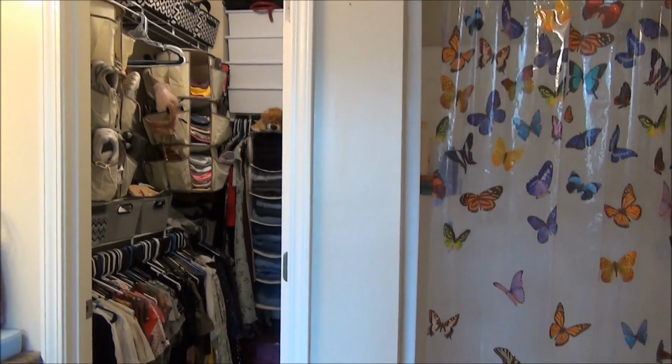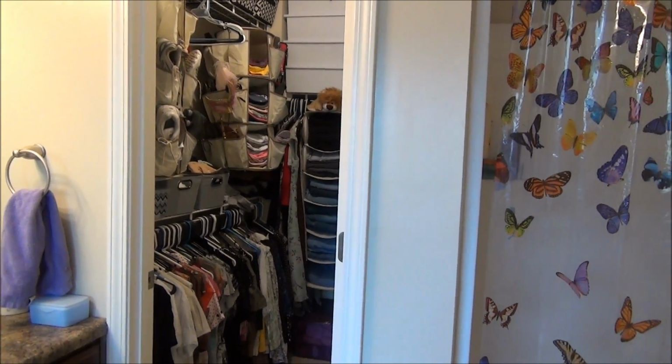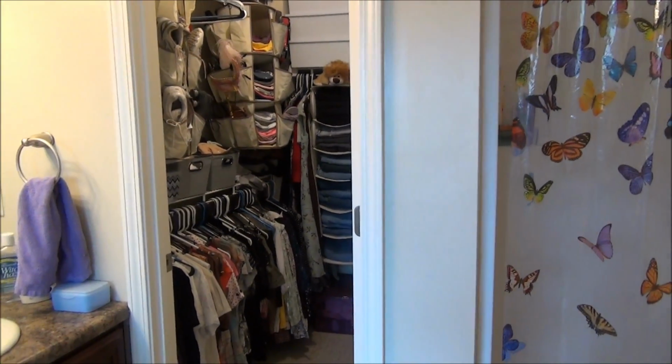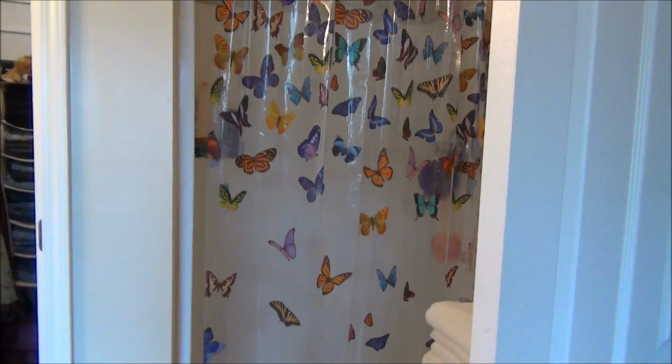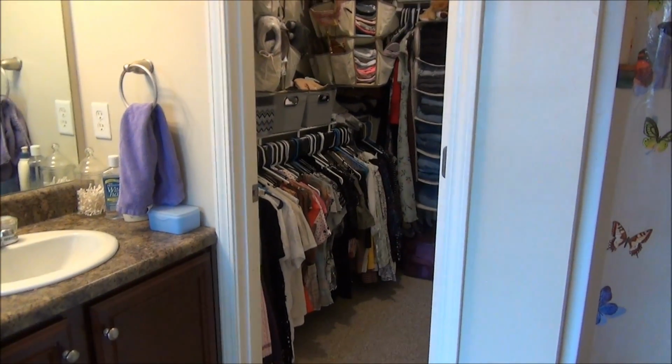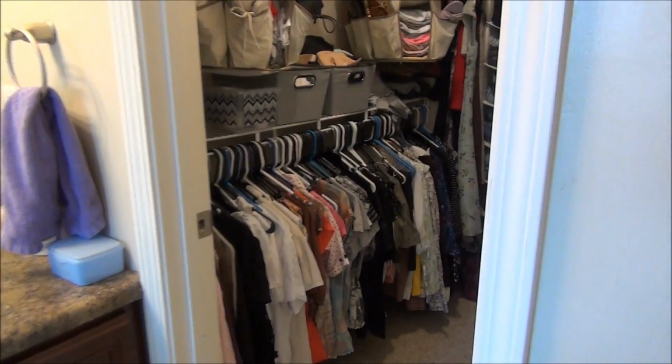So before we get started, let me kind of give you an overview of where my closet is. My shower is to the right. My sinks are to the left. Behind me is my bathtub, and this is the door leading into my bedroom. So let me go in and give you an overall look at my closet.